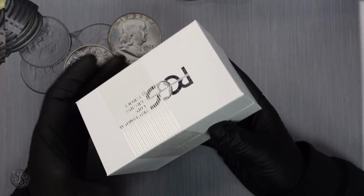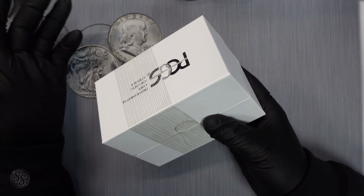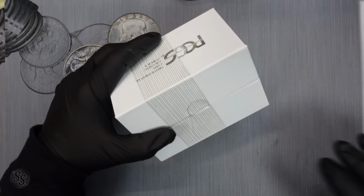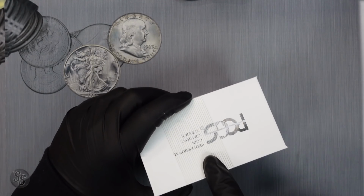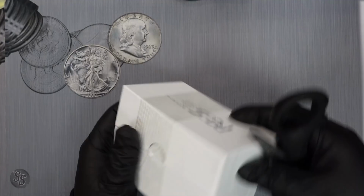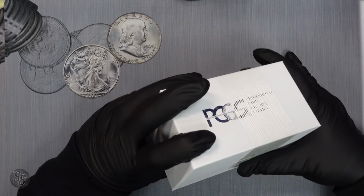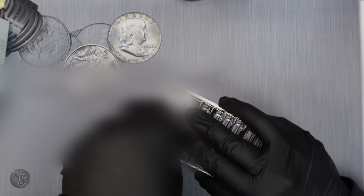Actually, this is kind of cool. Granted, it's not one of the 20 coin boxes, which I would much rather have, but it's better than what NGC does, where they just send them in a regular cardboard box. Maybe this is usable, and it really does look professional. It is the professional coin grading service, after all. Let's cut down through the tape, and on that side as well. And here we go. We'll get these out.